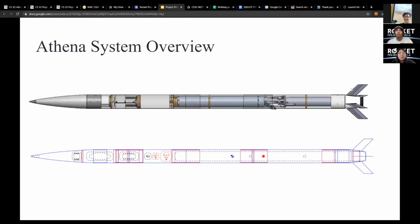Our team has worked incredibly hard this past year in spite of the pandemic to present Athena. The system is designed to reach an apogee of over 8,000 feet using our SRAD hybrid engine housed inside of our carbon fiber monocoque vehicle structure. We will be delving deeper into the subsystems, starting with propulsion.